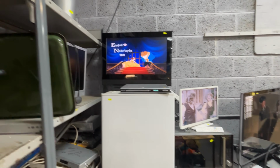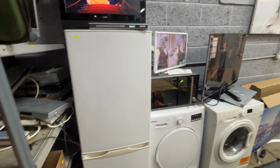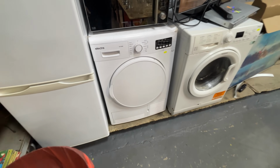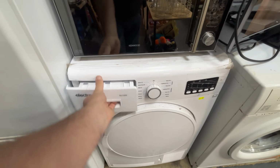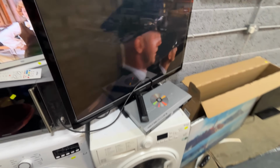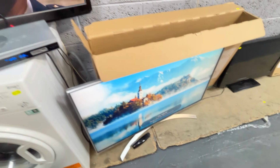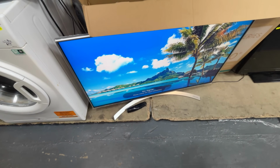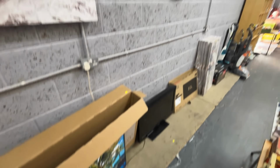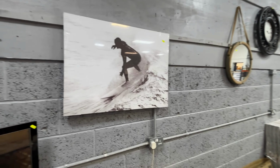We've got TVs, a few TVs in this week after not having anything last week. Quite a decent fridge freezer, a lovely Electra, is that a condenser dryer? Yep, condenser dryer there, and a washing machine. As you come down here, you've got more TVs. Look at that one there, quite a good one as well. Look at the picture on that, how good is that? More pictures and things on the wall there. There's a sofa, there's mirrors.